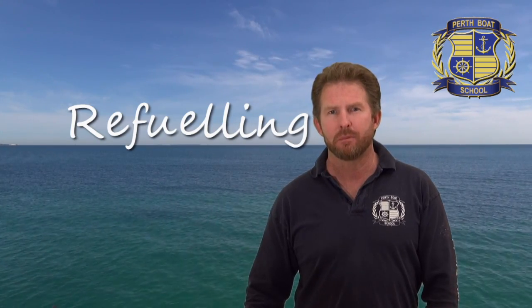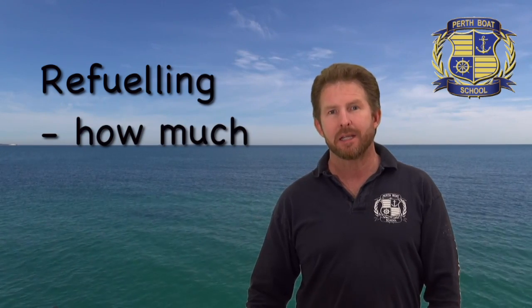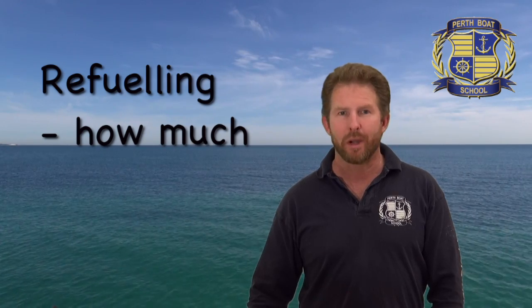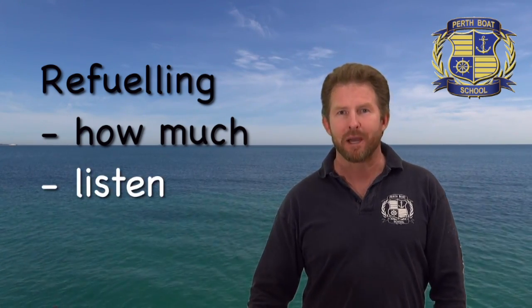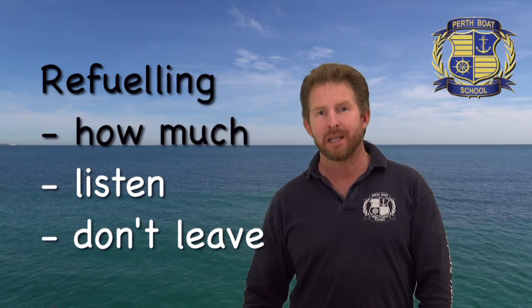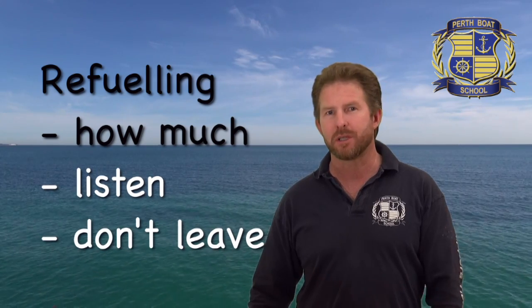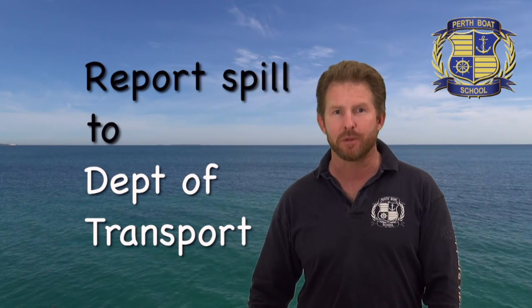When refueling your boat, you need to do a few things. 4 main things, actually. Guard against overfilling by knowing how much fuel you need to add to your tank. Don't wait till it spills out the top. Listen carefully for blowback from the tank. That's the noise you hear when it's almost full. Also, don't leave the nozzle in the fuel tank, filling it up and walk away and leave it unattended. Don't jam it open and walk off and do something else. If you do happen to spill some fuel, under the law, you have to report it to the Department of Transport.